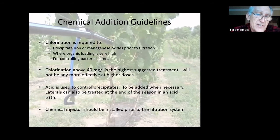We do use acid to control precipitates. This can be added when necessary too. And so if you think your emitter system is plugging up a little bit, you can add an acid for a number of hours to dissolve that, run your system, dissolve it.